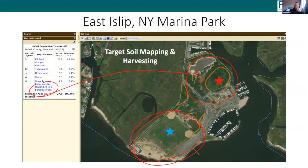Now, I will say that this web soil survey, I think, really shines and is more useful when you have a bigger area, because in that bigger area, as you might expect, there's more variability. When you get into smaller parcels of land, the likelihood that there are widely different soil types is probably a lot less common. That likelihood goes down quite a bit.